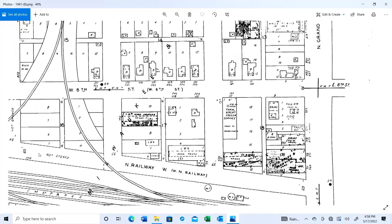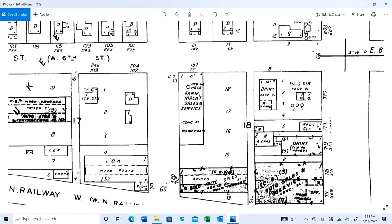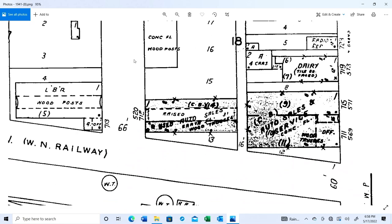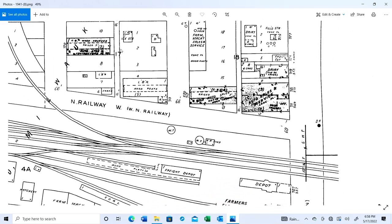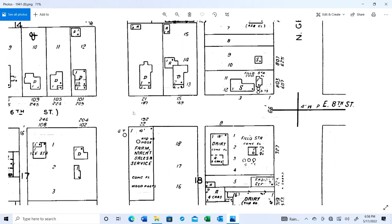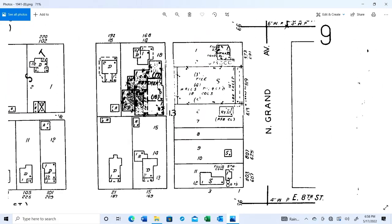Okay, so now we're in 41. There's H&N again. There's the dairy. Now I got a radio up here. We got another dairy up here. We got a filling station in the corner. Farm machinery now is in Thomas. There's the H&N body shop, and there's the lumber yard. Hotel's gone, and there's another auto place. Hatchery.